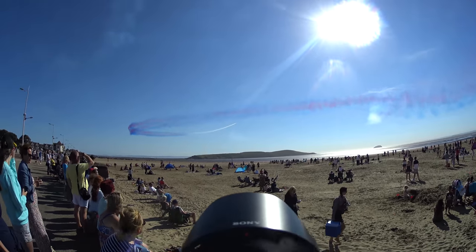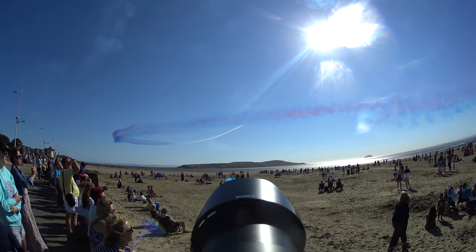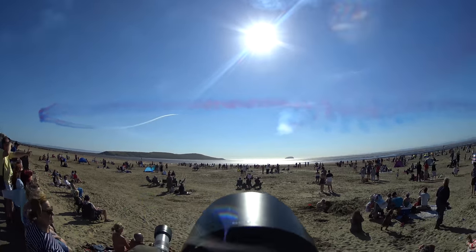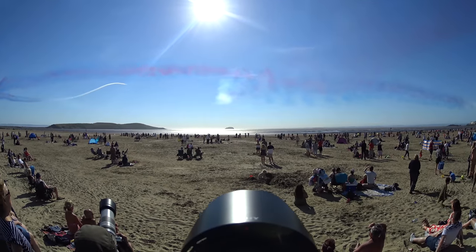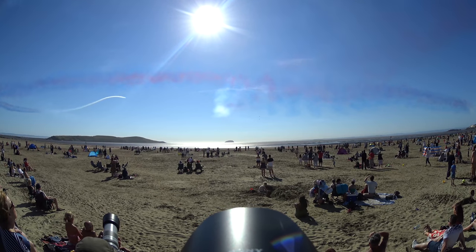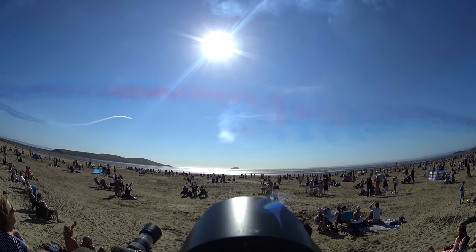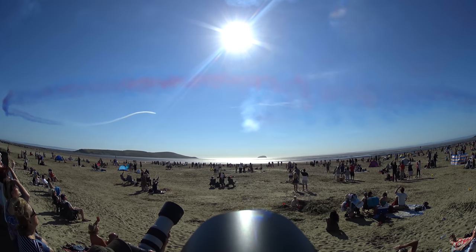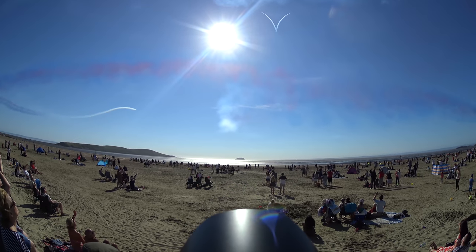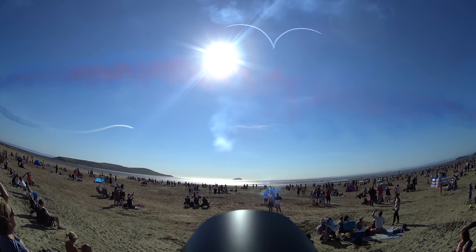Enid climbs steeply to the left. Look straight ahead now. You'll see two headlights coming towards you of the synchro pair. Pulling up at 500 miles an hour and 5G. Now at 7,000 feet at full power, the smoke comes on as the synchro pair get ready to draw their heart in the sky above Weston-super-Mare.